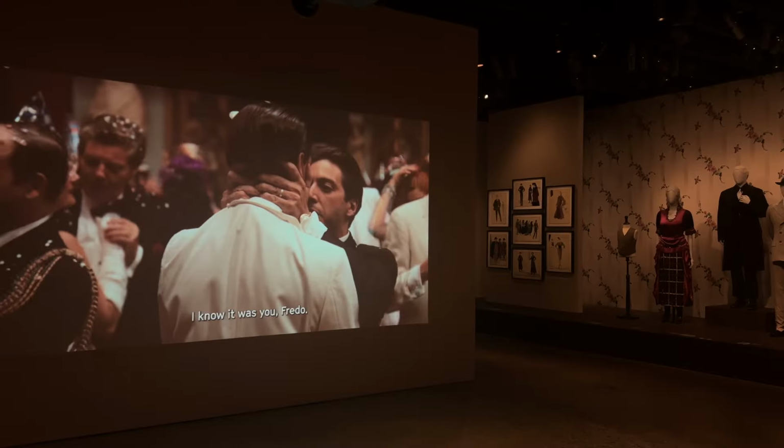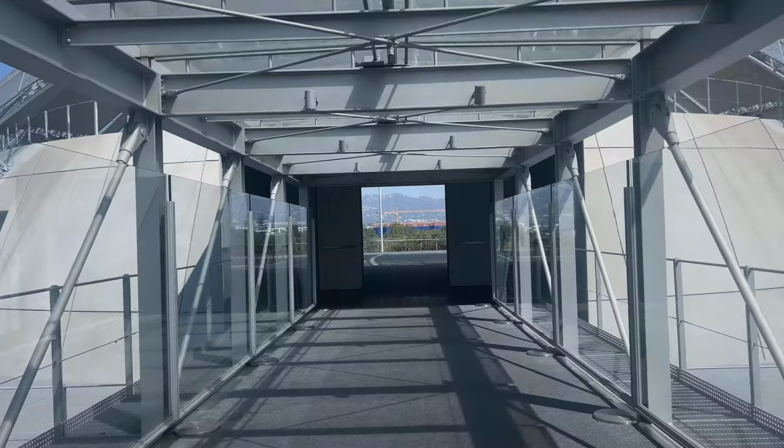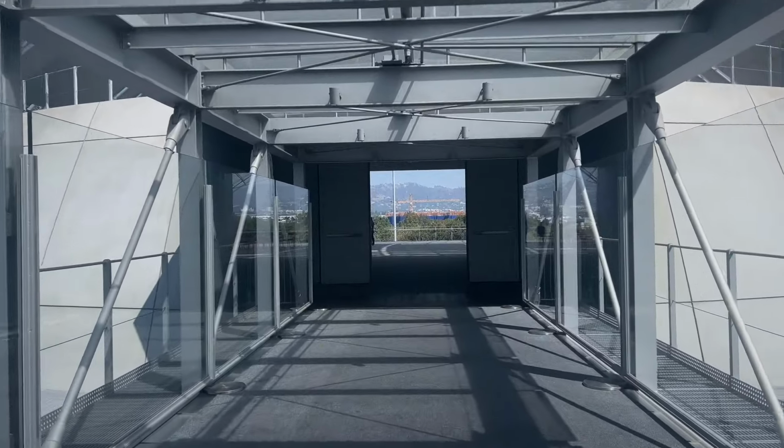I absolutely loved the Godfather section. I thought it was so cool, and they do have an Academy Award experience, which I thought was so fun. My friend actually did it, and you get to hold up your award and they send you a video afterwards, so I thought it was really cute. They also have a little deck at the top of the building, and you also get some beautiful views.